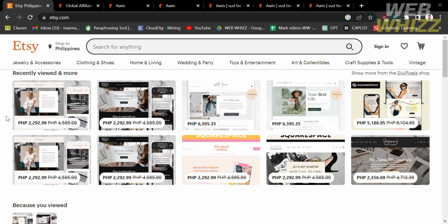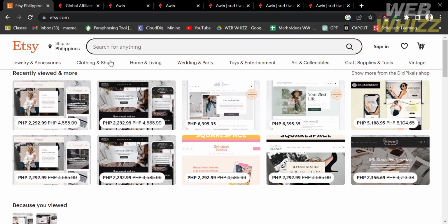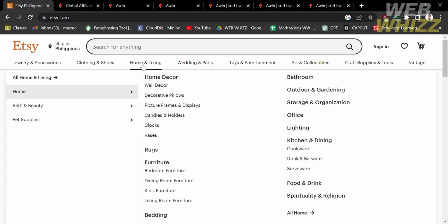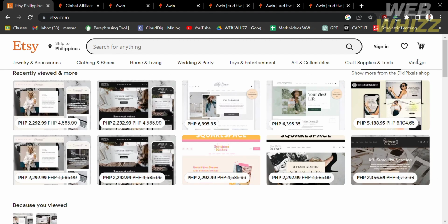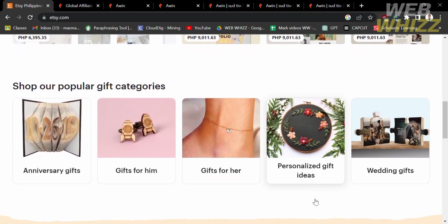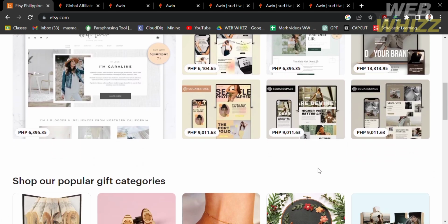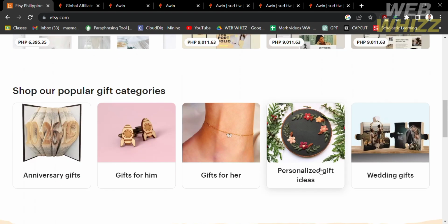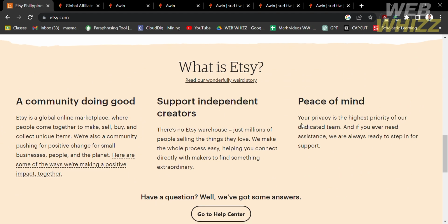But before we proceed to its affiliate program, let's start first by knowing Etsy.com. Etsy.com is an e-commerce platform that focuses on handmade, vintage, and unique factory manufactured items, in which it provides a marketplace where independent sellers, artisans, and crafters from around the world can sell their handmade products, vintage goods, and craft supplies directly to customers. And on Etsy, you can find a wide range of products, including handmade jewelry, clothing accessories, home decor, art, crafts, and many more, in which the platform allows sellers to create their own online shops within Etsy Marketplace.